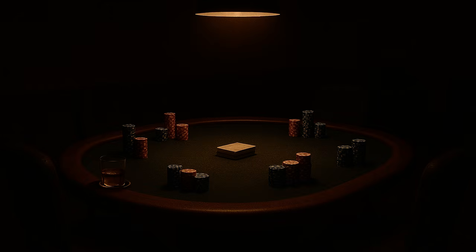When multiple players see the flop, the dynamics of poker change significantly. Small pocket pairs like deuces through sixes face unique challenges in these multi-way pots. The presence of additional players dilutes the equity of small pairs, as more hands are in play that can potentially beat them. In a heads-up scenario, small pairs might hold reasonable equity against a single opponent's range.